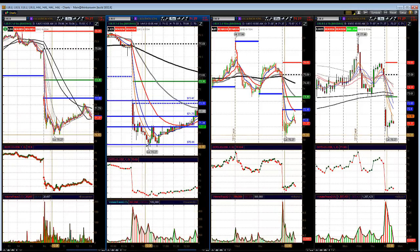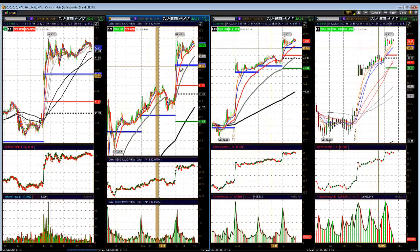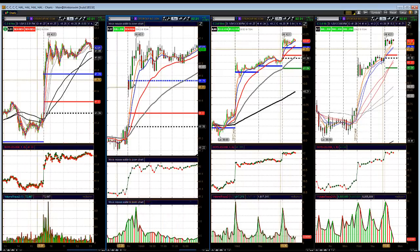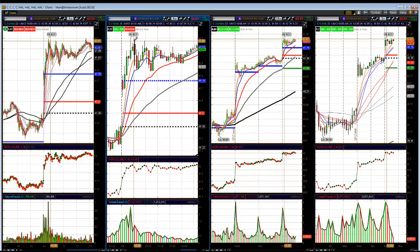Citigroup, that trade idea was to watch for an early dip and look for a buying opportunity. That idea worked. However, you can't catch all of them, so I was trading the Lulu, but this idea worked as well. Did a nice little dip down, just like we were expecting, and traded all the way to a high of 42.10. So you're looking at about 41.70 all the way to a high of 42.10. You're looking at about a 40-cent trade right there.